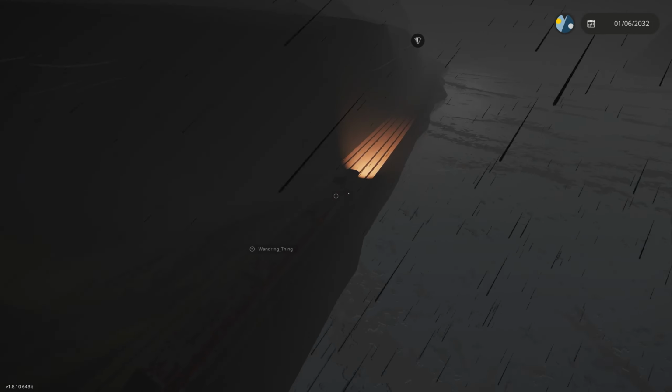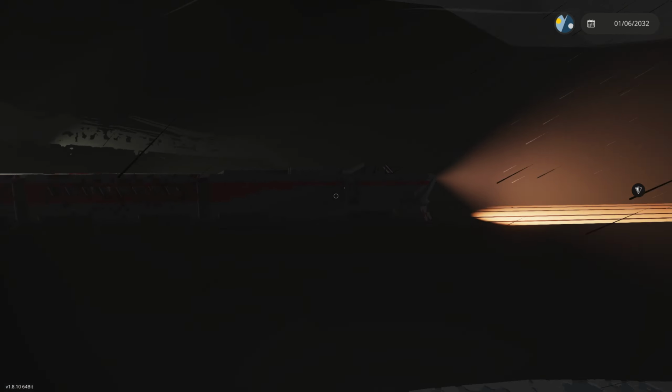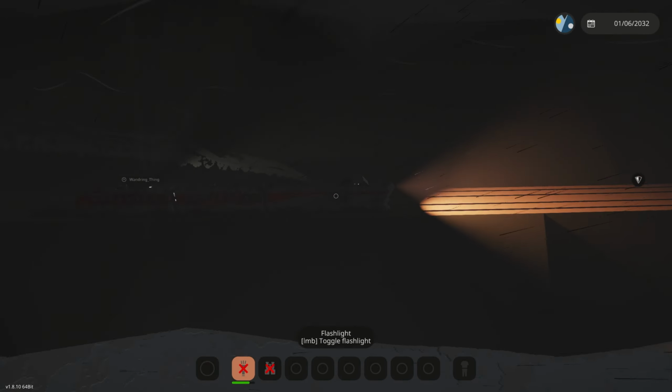It's pretty cool. Oh boy, guys, looks like we're moving right along the edge of the water here. If we lose a car right now, then that's really, really suboptimal. Like, so suboptimal.